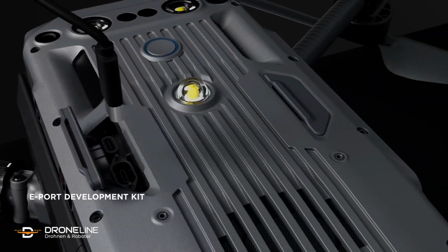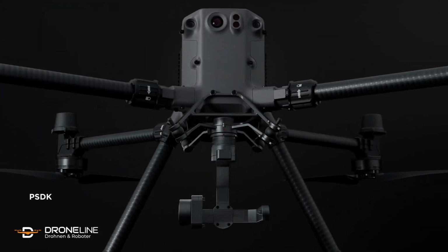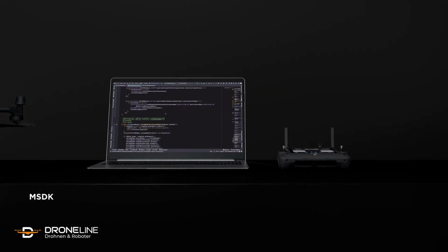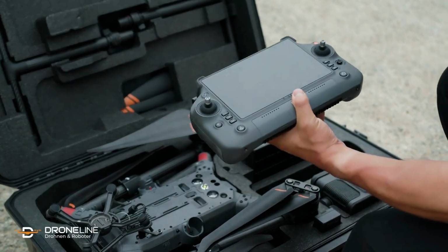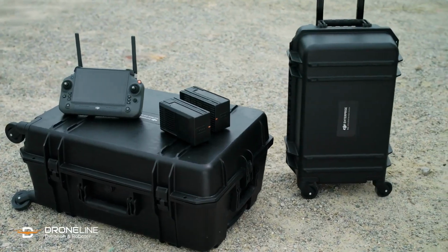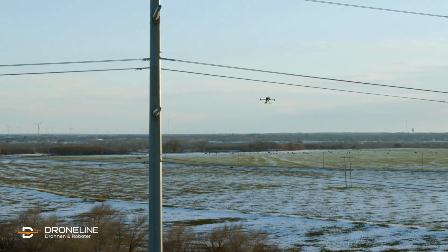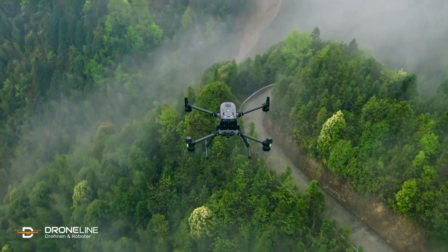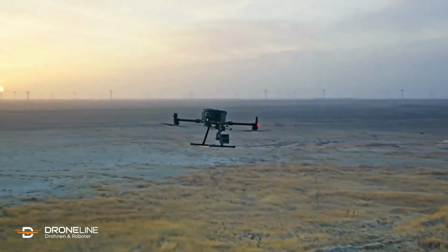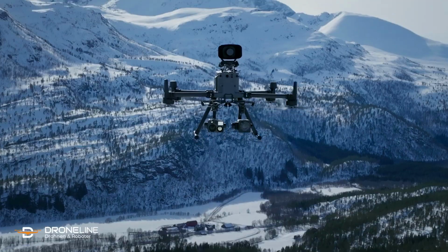The M350 RTK's SDK capabilities further expand development possibilities, empowering custom third-party integration into any ecosystem. In addition, the M350 RTK remote controller, battery, charging station, and carrying case can all be used with the M300 RTK. The M350 RTK was built to endure the most challenging environments and is ready to help you tackle whatever comes your way. Are you ready for your next mission?